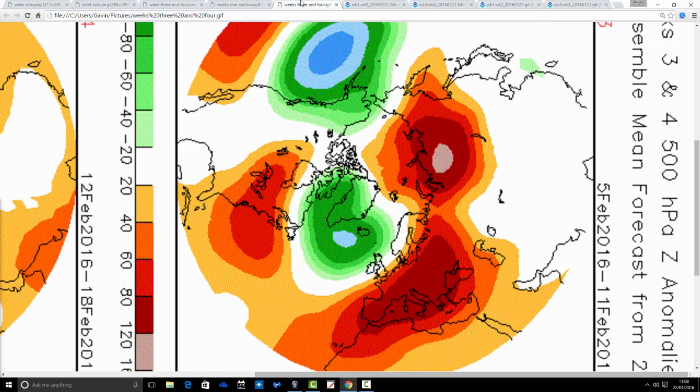We go through to week 3, taking us from the 5th through to the 11th of February, and no change really. Low pressure is centred around Greenland and Iceland to the north and west of the country. We've got ridging to the south and the southeast of the country. We'll remain in an Atlantic-driven pattern with the flow going something like that. So again, it's most unsettled in the north and west. It's driest in the south and southeast, but it's Atlantic-driven.